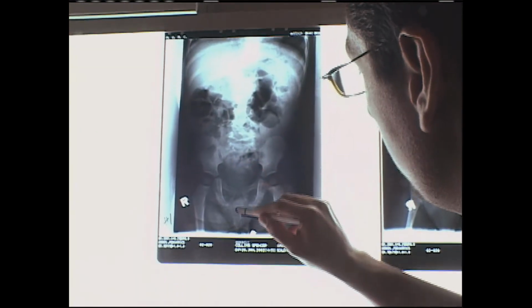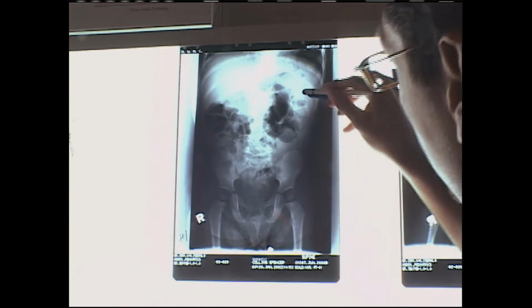This kid's so full of crap, it's going all the way up here, all the way across, coming down. He is our classic constipated child. And how does he eventually present? He presents with pain. Well done.